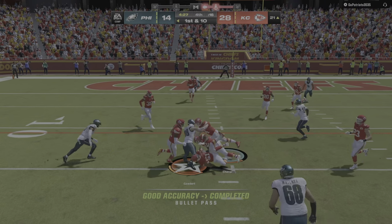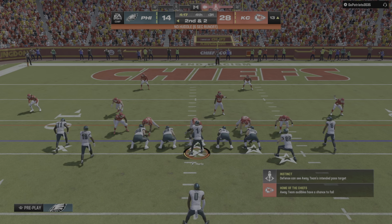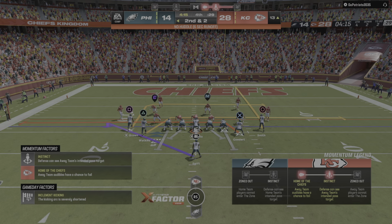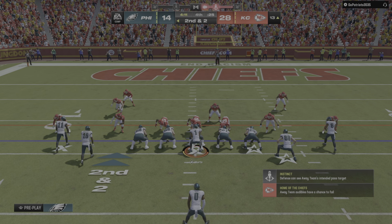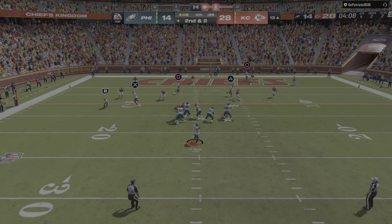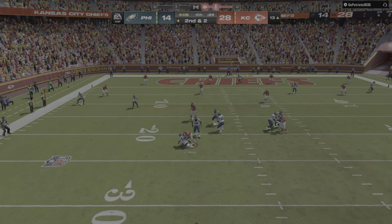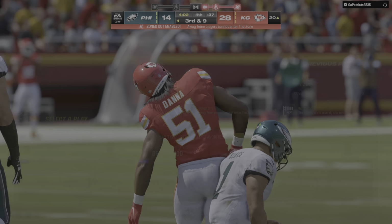Hurts throws here, taken in as he's able to find Goddard. This will be stopped about 2 yards shy of the marker. 8 yard gain, second and two. It's a gain of eight. Brings up second and two. Second down, here's Hurts. And he'll go down. Brought down at the 20 yard line.